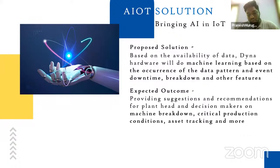But if you don't implement any IoT device, then it won't be solved. The bottleneck would be repetitive, and we keep blaming these three factors, but we don't have any factual data to question them. So that's what our solution is going to give: suggestions. It will pinpoint the root cause of the particular bottleneck. You can see the critical production conditions. It will list out everyday notifications that this is the bottleneck and this is the root cause, with the factual data.